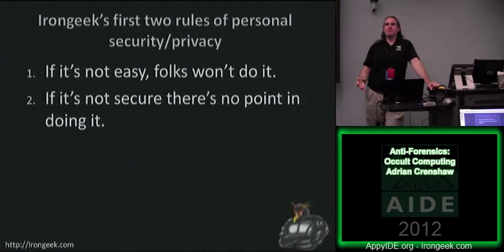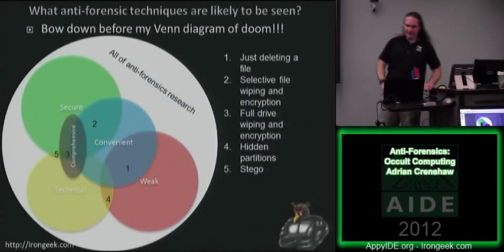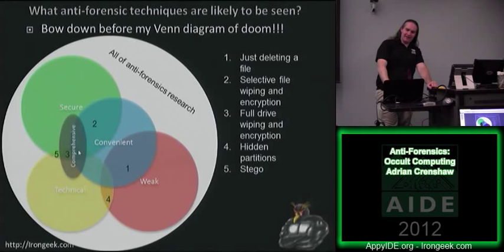Also, if it's not secure, there's no point in doing it. Some techniques people recommend, like selective file wiping, just aren't useful enough that you should bother doing them versus some other technique. And we'll be talking about some of those. I made this Venn diagram from hell to show how things are interrelated. We're trying to look at this sweet spot of comprehensive, secure, convenient, and technical solutions. We're trying to avoid the weak stuff.